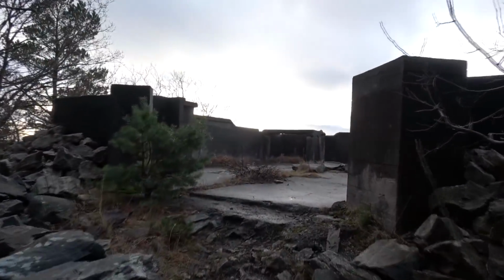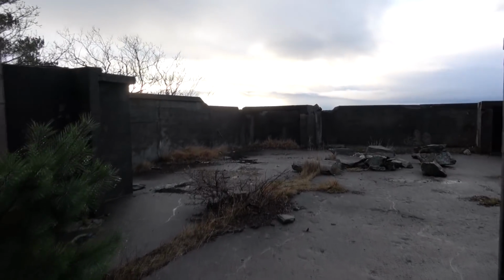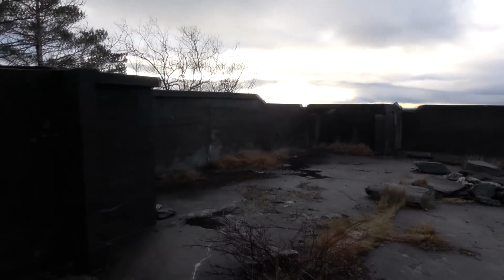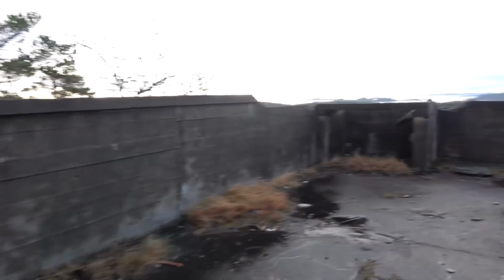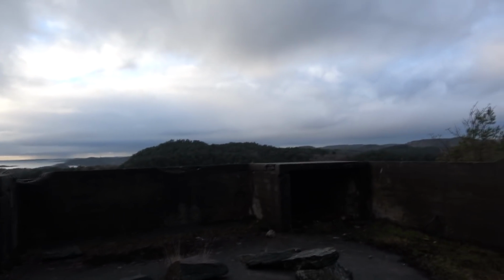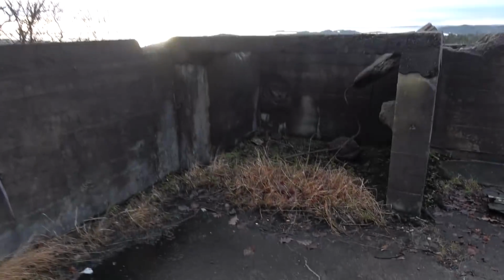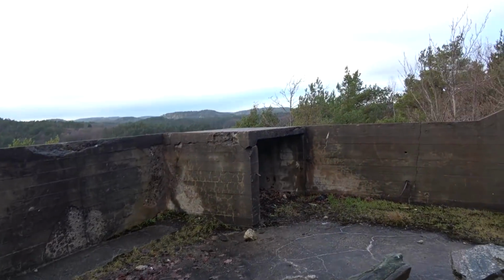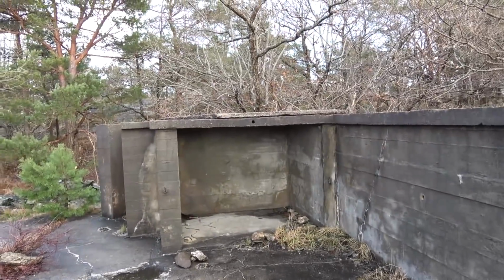Let's head up here. There's a massive flak arrangement, and I have to say, I've never seen so many flak positions for a very, very long time. You can see here, look at the view they had. The light is actually starting to come down, so definitely have to hurry up here. Probably ammo in there, ammo in that one, ammo in that one, and ammo in that one.